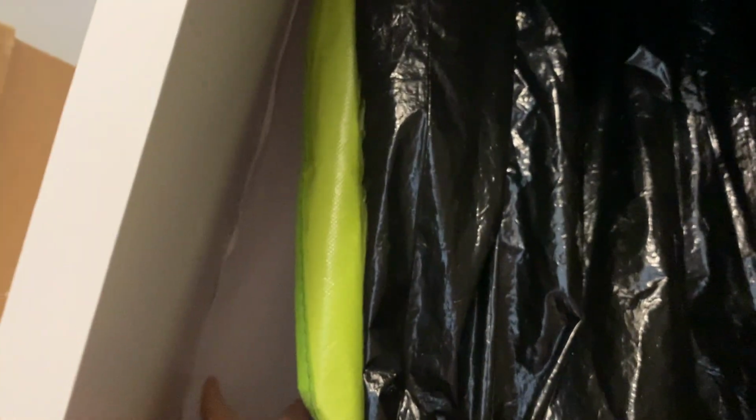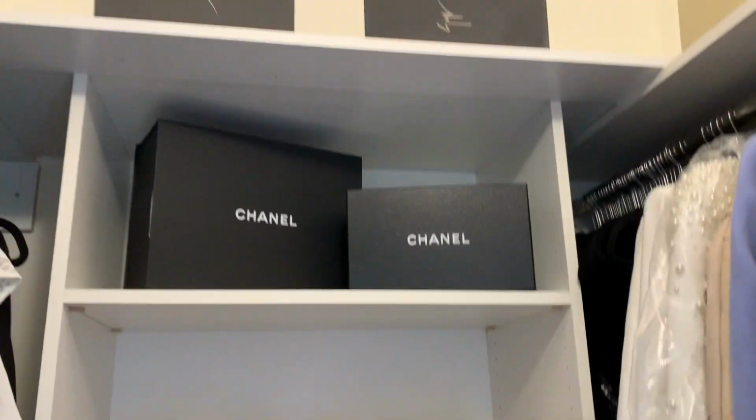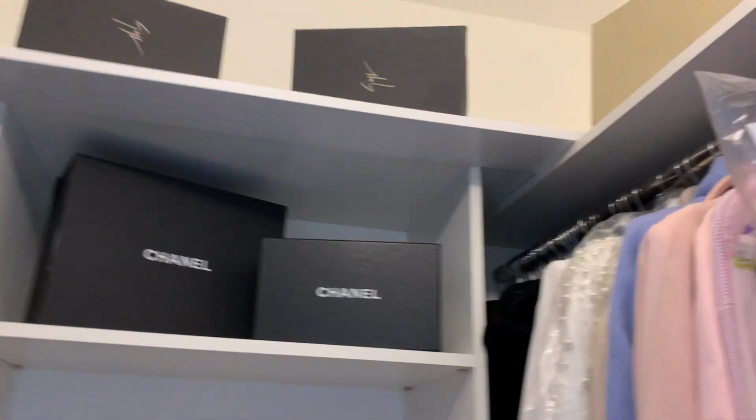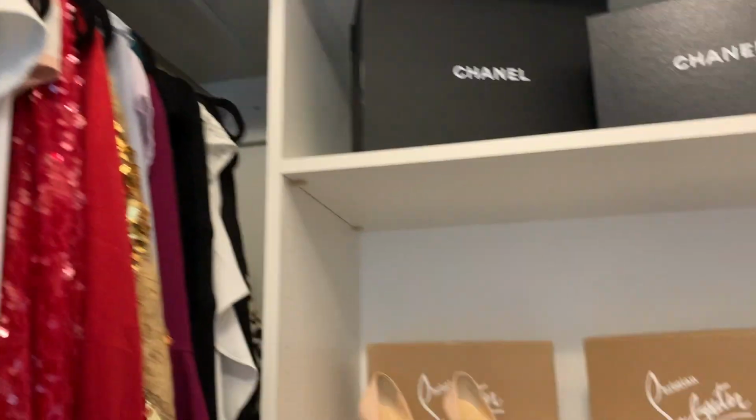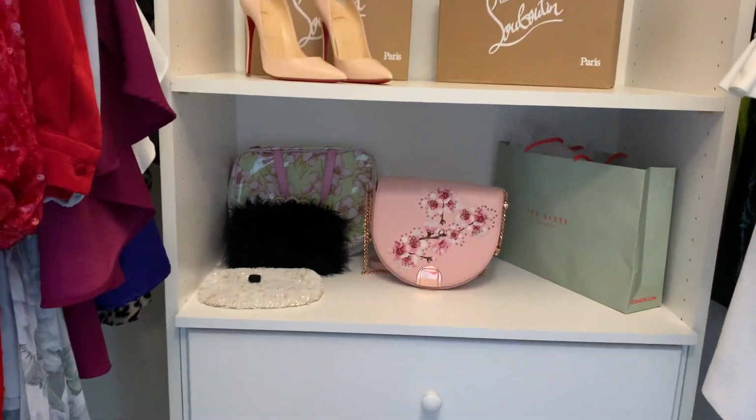And I have some more stuff here because I take care of my stuff. Like I put everything inside bags and it's all tucked in the back. But I have like shoes. I keep everything in boxes because like I just told you guys, I take care of my stuff, and everything is not going to be like in the same order that you're seeing right now.